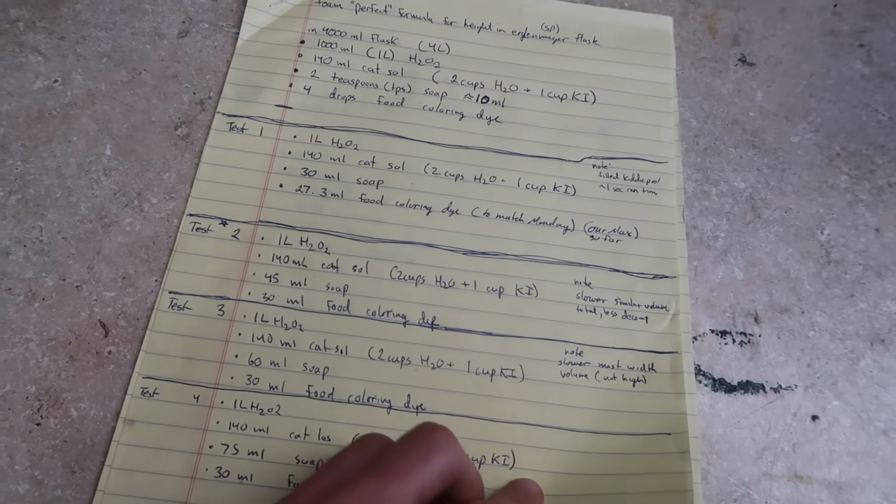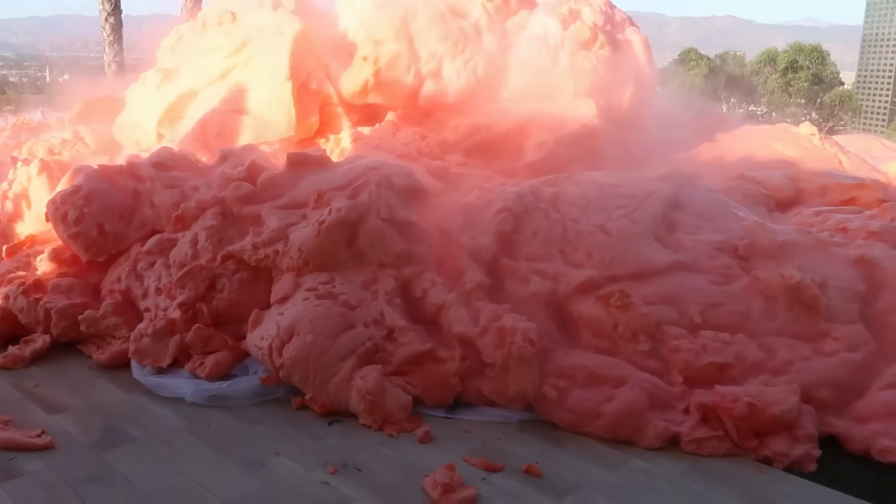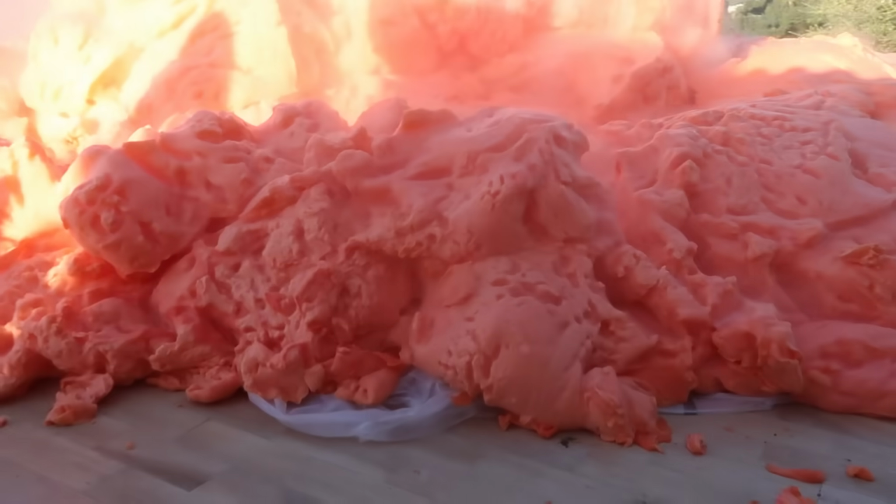Alright, so I'm gonna get super nerdy here and I'm gonna explain exactly how we came up with all the calculations we did to have created the world's largest elephant toothpaste experiment ever.